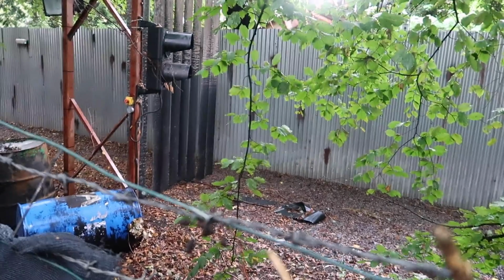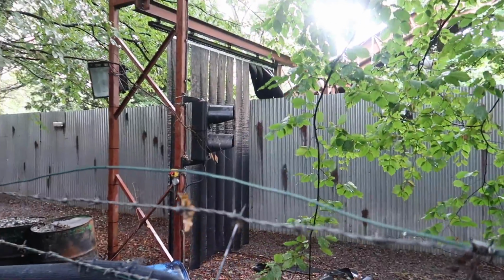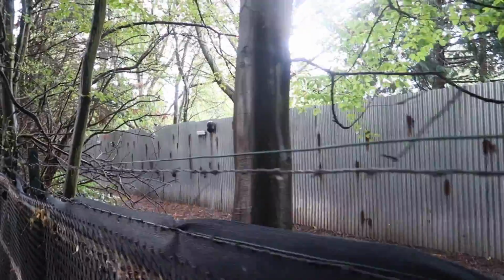But yeah, down here, nothing's changed. Oh, that is something to note. What's that? The flaps have been moved to the side. Oh, that does show that people have been coming down here with easy access.